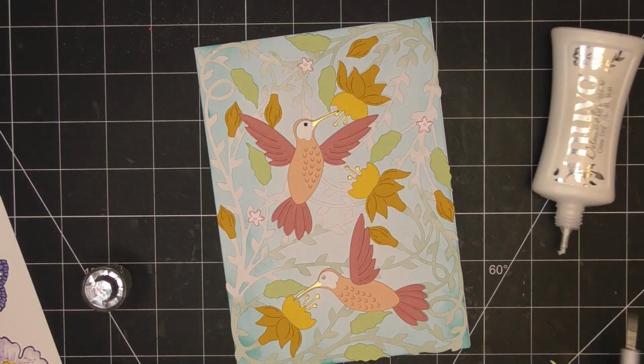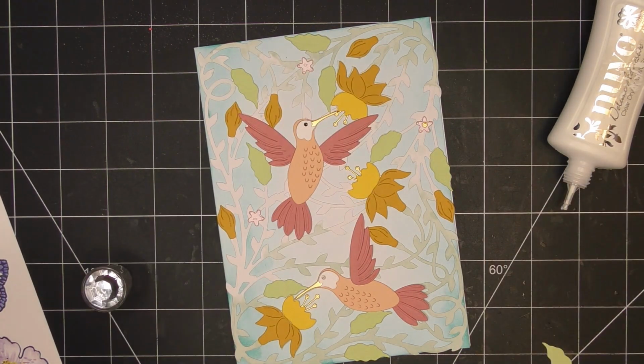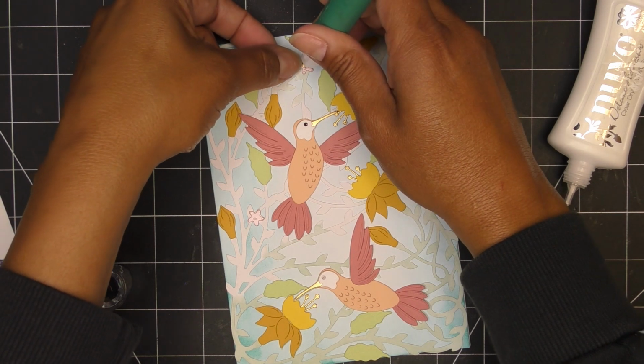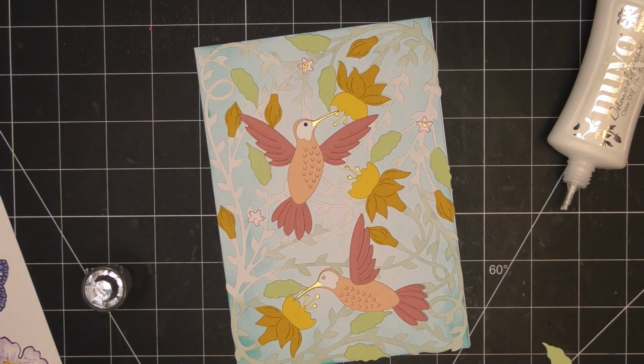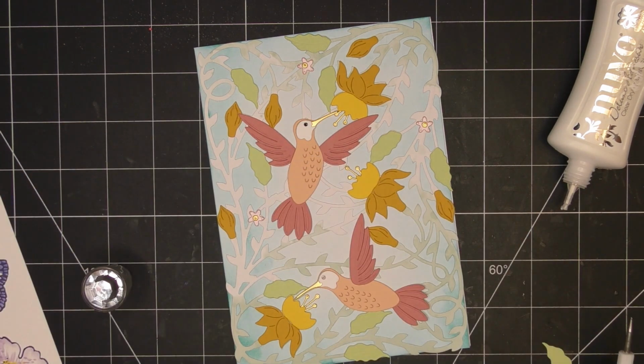And in the meantime, these are 3 of the new items from the collection. There are several new items in the collection, including, I believe, a stamp set, some other dies, another build-a-scene kind of stamp set that's all hummingbirds, really cute.